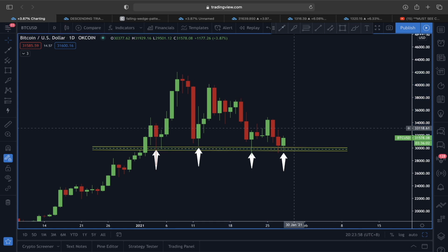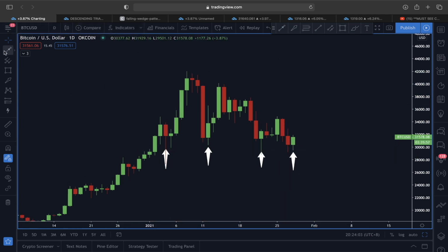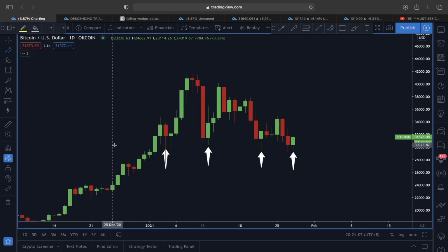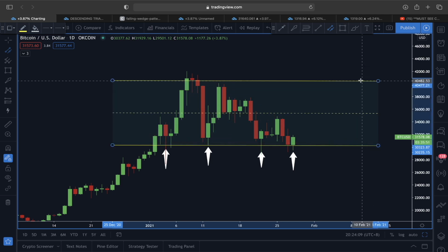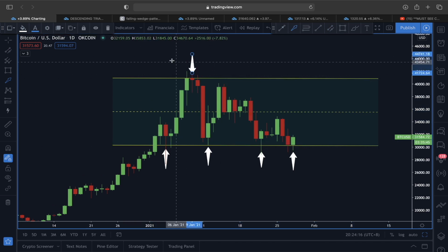And what we can do to find out the support here is very strong. We can use this parallel channel, because you can see here guys, if I use this parallel channel to pinpoint some area of support and resistance, again you will see that this parallel channel has also acted as a very strong support, the lower line area, right? You can see the upper line was a very strong resistance, and now the lower line is acting as a support.